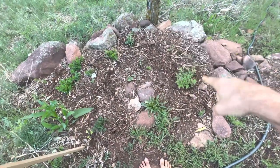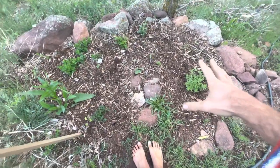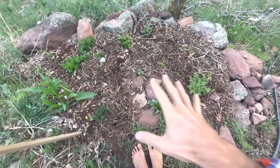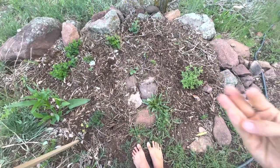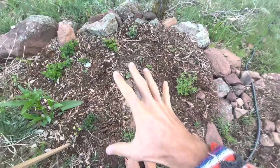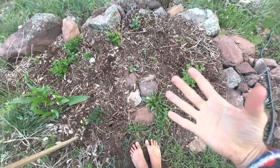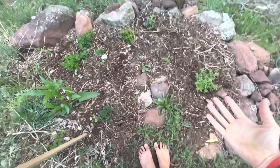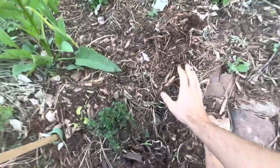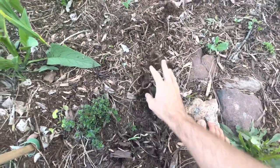I put rocks around it, I've amended the soil with compost, and I put some mulch on top. Also last year, I cover cropped this area, which basically means you're taking different seeds that are nitrogen fixers and are going to cover this whole area so that the soil gets to regenerate over time. Even if you're not eating a lot of that stuff, peas and clovers, as it comes up, you build a lot of foliage, and when it dies back, you end up with much better soil. This soil is way better than it was last year.